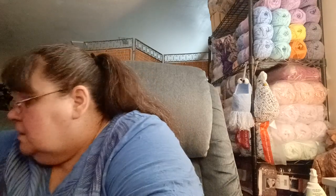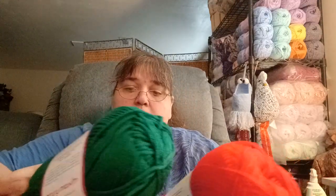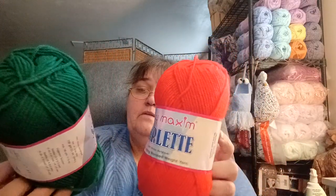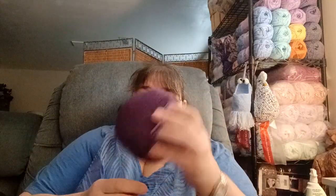Let's see. These probably came from a thrift store haul too, as the Mary Maxim Starlet yarn. I have a red and I have a green, and it's a worsted weight. Put these back in here. I have a mystery brand of a donut of some kind. I think it is kind of wool, but I'm not 100% sure. Then I have 2 of these.